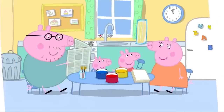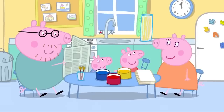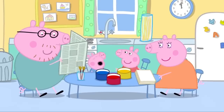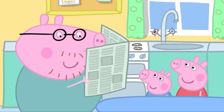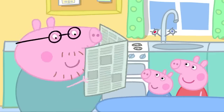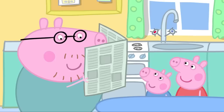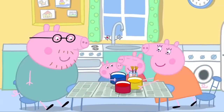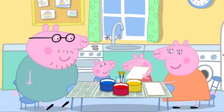Peppa and George are painting today. We need some old newspaper to put on the table. Yes! Daddy Pig is reading his newspaper. You can have my newspaper when I've finished reading it. All right. Hooray! Now we can start painting.